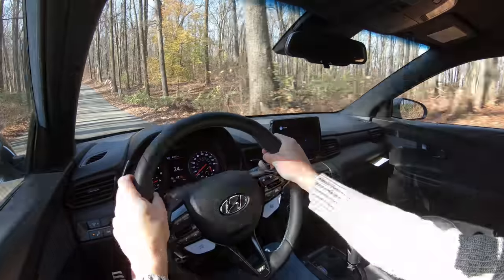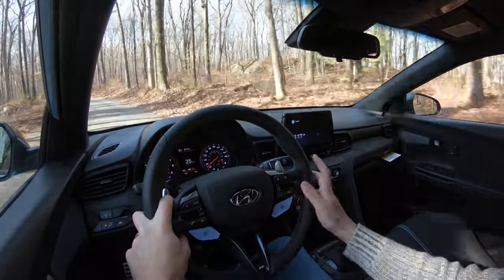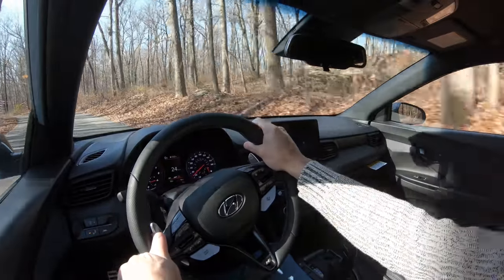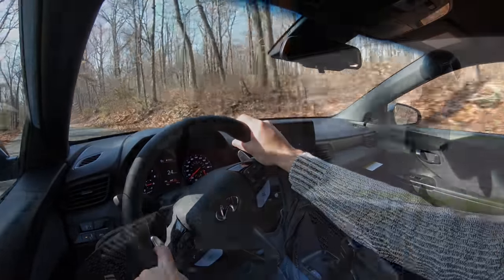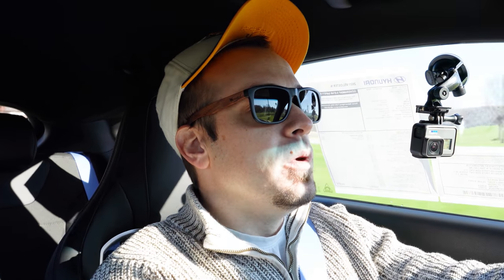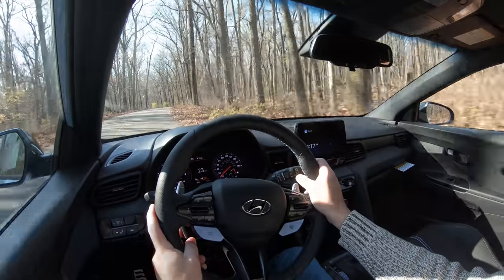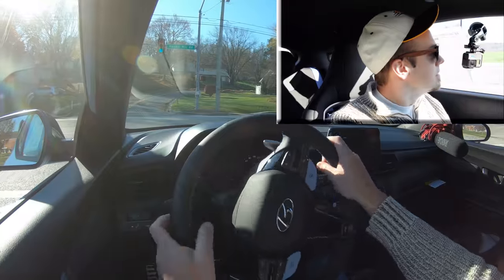And let's go ahead and find yet another straightaway. And let's go ahead and do a quick little acceleration test with the car having full control in that N driving mode. Yeah, let's see how quickly this one is going to get us up to speed. My goodness, this is such a heavier weighted steering feel when you put it in that N mode. My gosh, I love it. This thing is heavy. Oh my gosh, I love it. Let's go, let's do this.